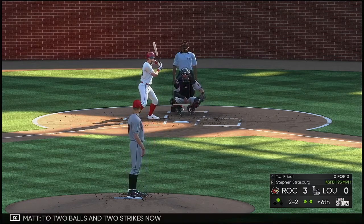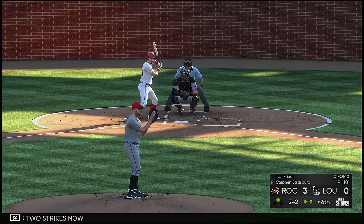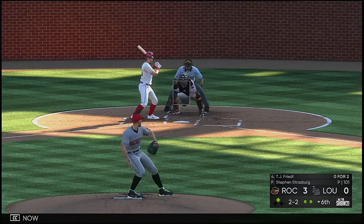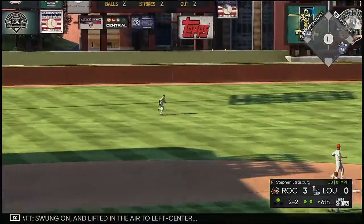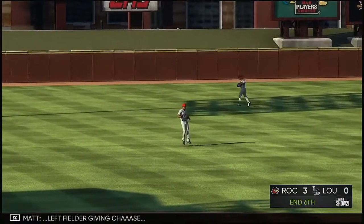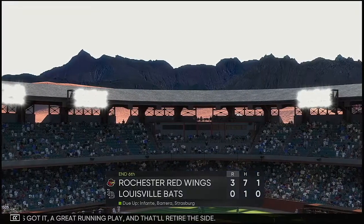To two balls and two strikes now. Swung on and lifted in the air to left center. Left fielder giving chase. He's got it. A great running play, and that'll retire the side.